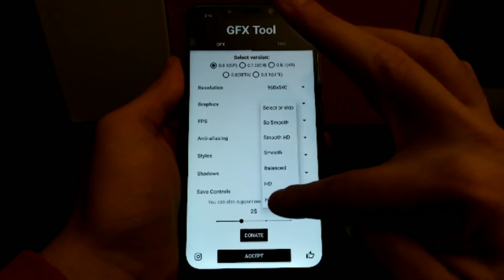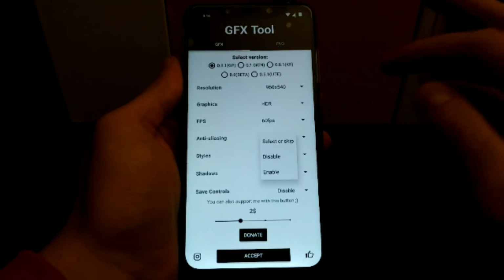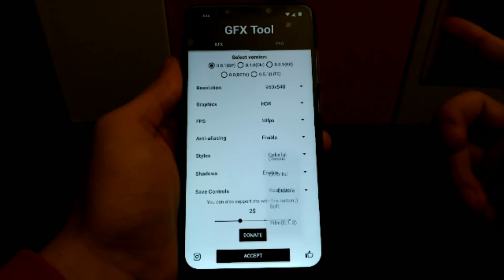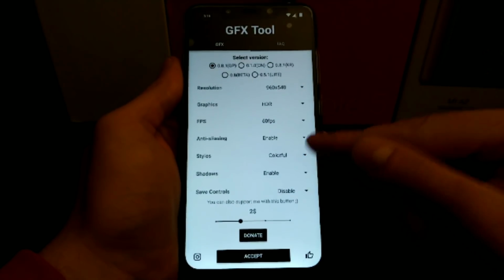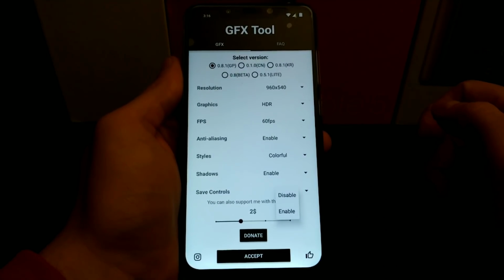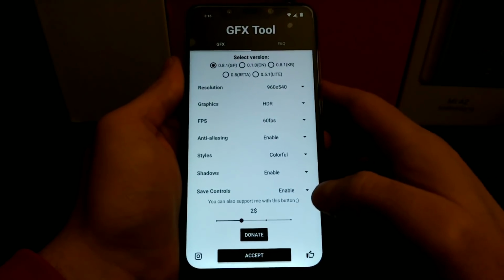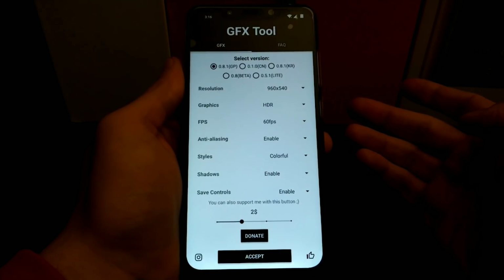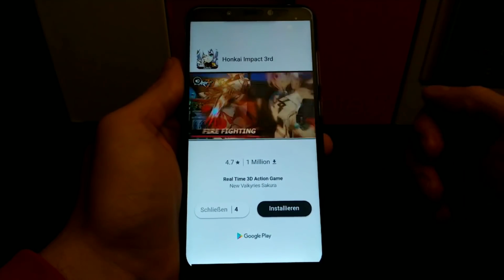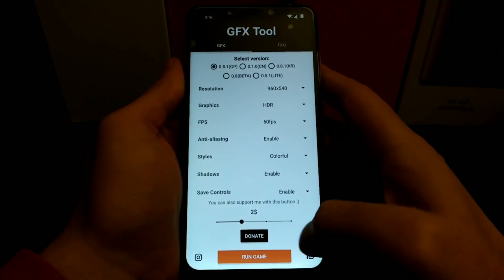The graphics will be HDR, FPS will be 60, anti-aliasing is also enabled, and the style will be colorful because I like colorful the most. Shadow is of course enabled too. Save controls is a new option in the GFX tool which we're gonna enable. That makes the settings be saved. Okay, basically just hit start or accept, and there's again an advertisement which we're gonna close now and just hit run game.